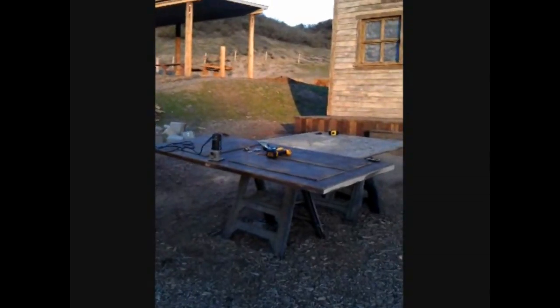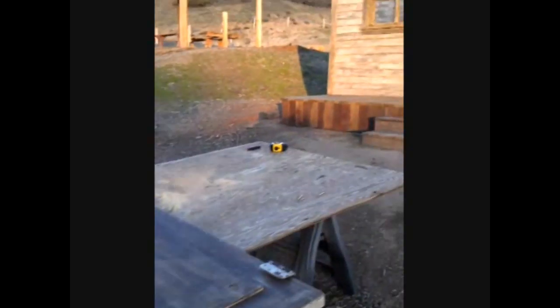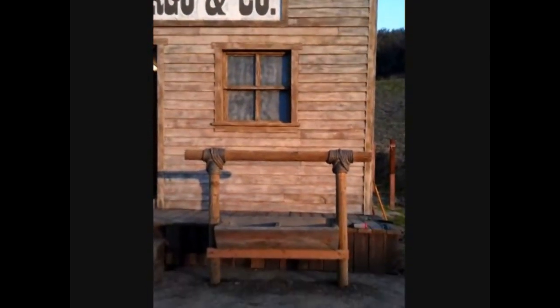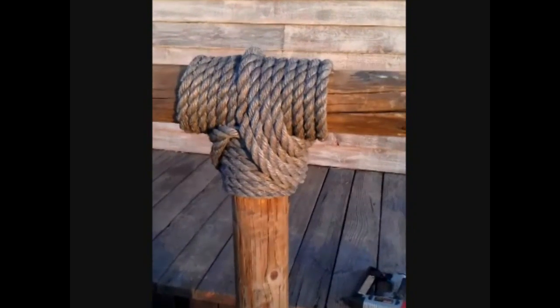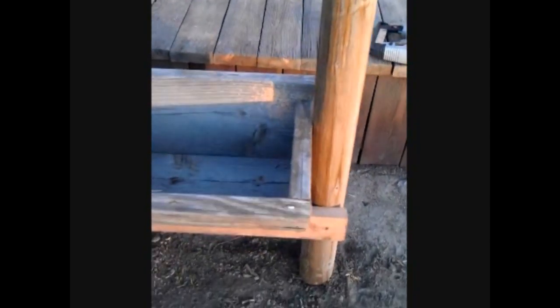Christopher's doing some last finishing touches on the door right here, but here is the finished product. The sun is just about to go down. There's a feeding trough.